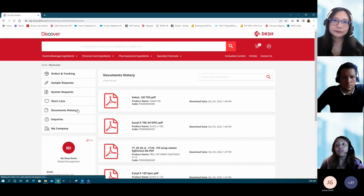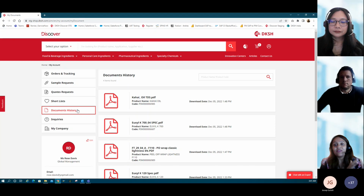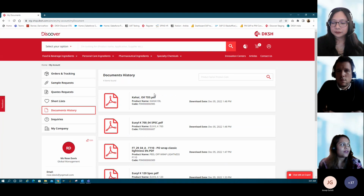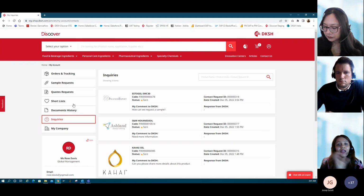And then any documents which are product related or related to product specifications, which our users have downloaded from the website, and they're not able to find where they have downloaded or where they've stored it on their personal computer, not to worry, they can always log back in on DKSH Discover, go to the Documents History section, and find all the documents that they've downloaded related to the product specification. And if any inquiries are submitted from this website, the history of those inquiries are also here.